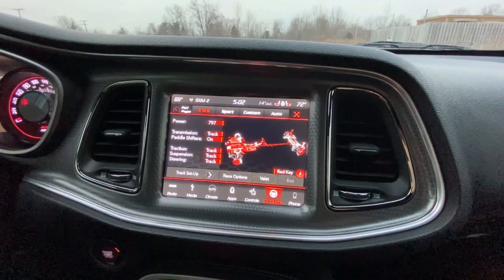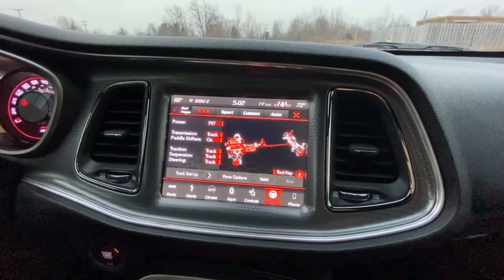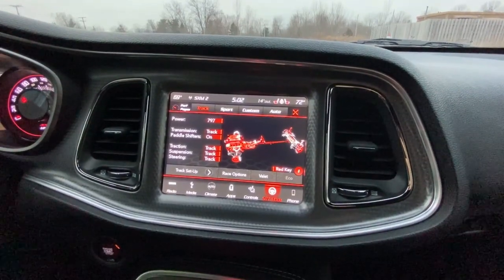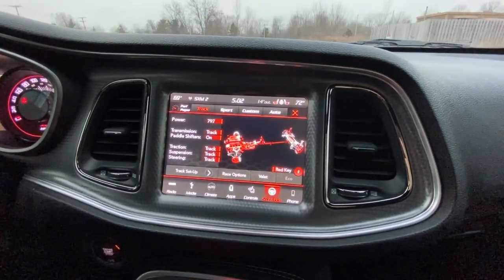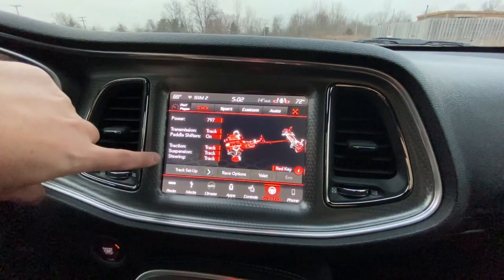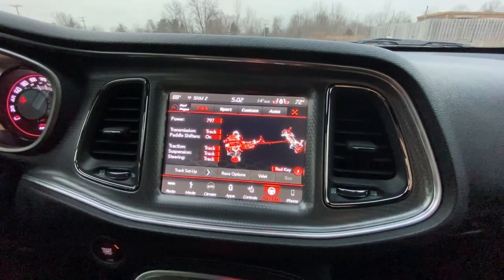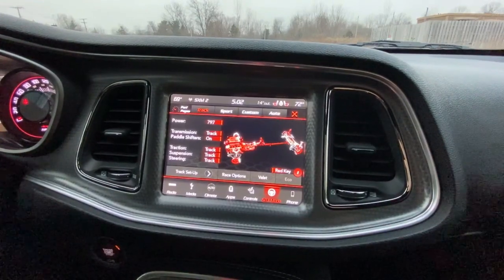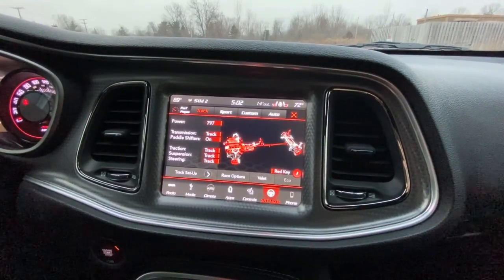Suspension also gets more firm, which would be the firmest setting available on this car. It's also the least comfort-oriented when you're driving it. Your steering also gets much firmer. It's similar to the steering settings on the Z06 Corvette.